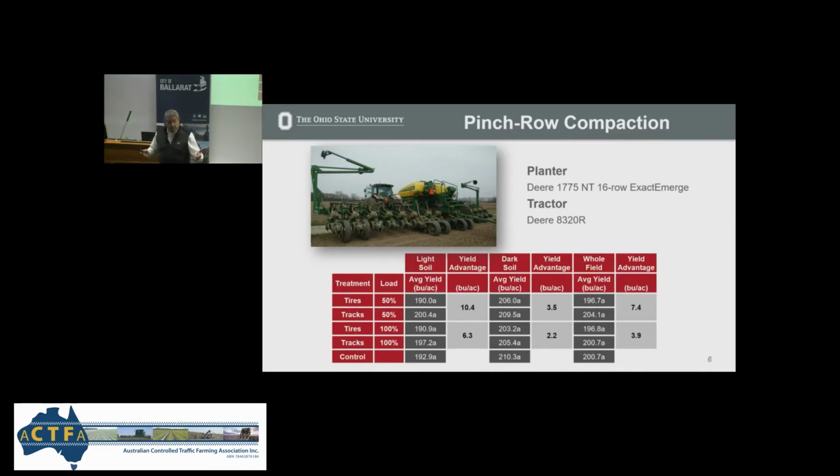The other thing is, are the closing wheels doing what they're supposed to in terms of ensuring seed-soil contact? We actually see a yield loss for wheeled planters, but we see a slight increase, not statistically significant, when we're running tracks on planters. And again, it kind of goes back and confirms some of that to me, that there's shallow compaction, there's also deep compaction. One might be kind of a good thing, the other one might be a really bad thing.